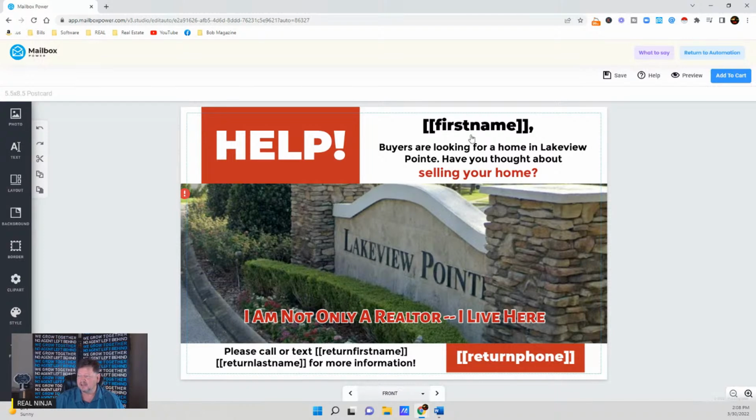But look at here. Samantha, buyers are looking for a home in Lakeview Point. Have you thought about selling your home? This is why, guys, you need to be geo-farming your neighborhood. Because watch, I'm not only a realtor, I live here. Please call or text. And then on the back of the card, it's got all of our offers, guys. All you have to do, if you don't like our offers, and these are real estate offers, just edit it and put your own. But it's there if you like it.